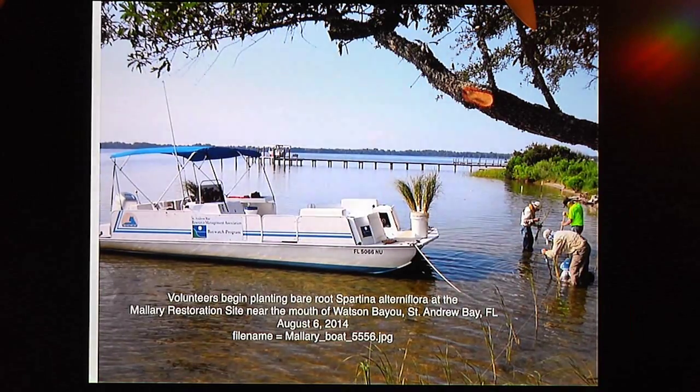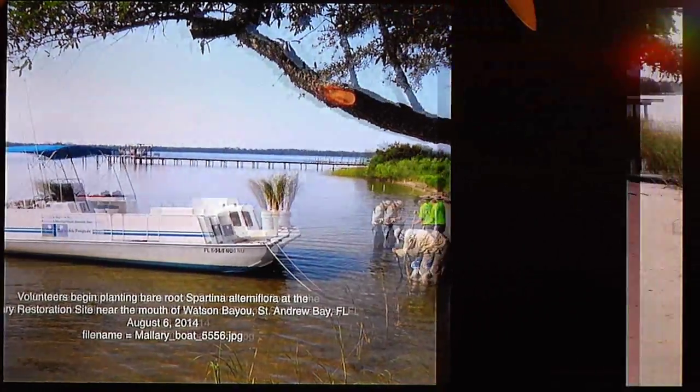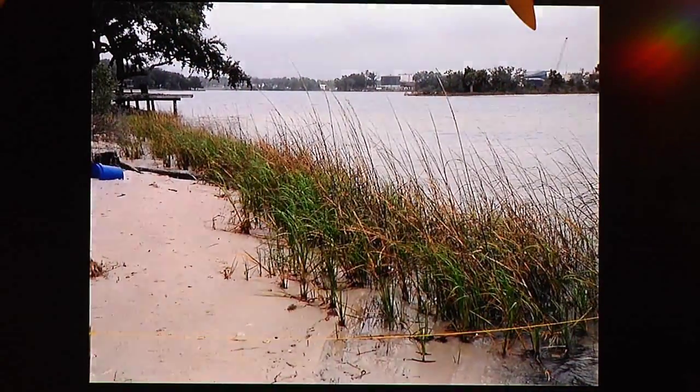And so these are the volunteers that are planting, installing the plants. We had about 25 people come out that day. One of the big mistakes people make is cutting down the vegetation along the shoreline. It actually accelerates the erosion.